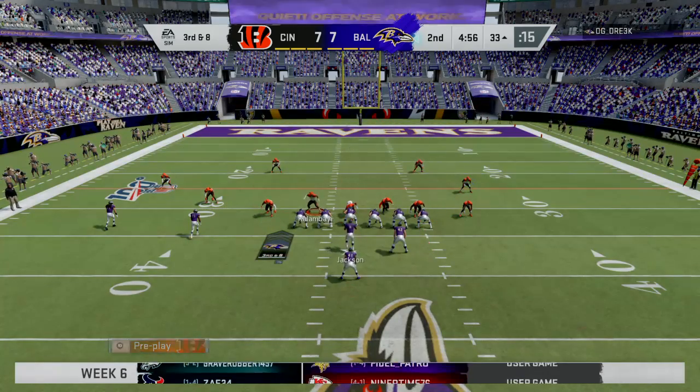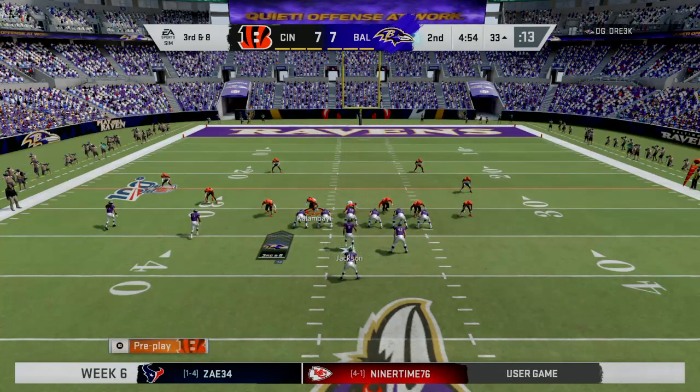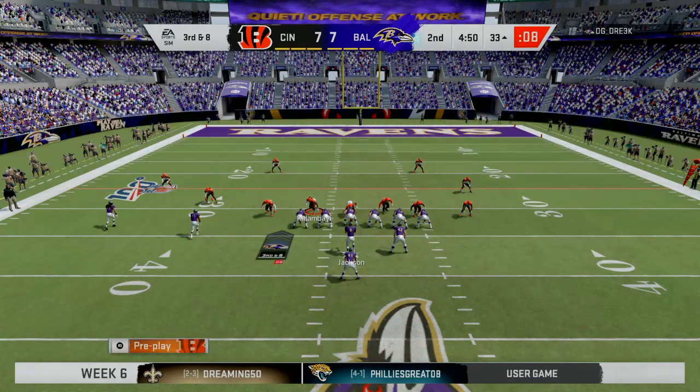Let's make these babies cry all the way back home. Slam. 25, check 25, check 25. Check 9. Rush in.